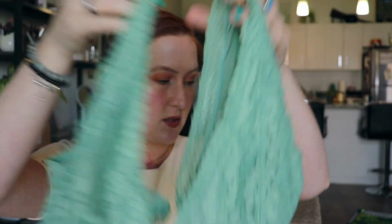Super awesome. This is so cute. I keep saying the same word. I need to come up with better adjectives. But I love this so much, you guys. So here's April, this month's bralette.